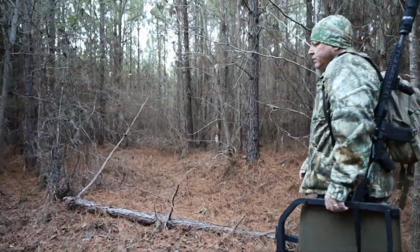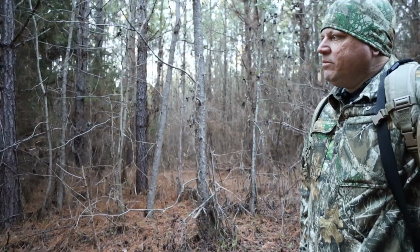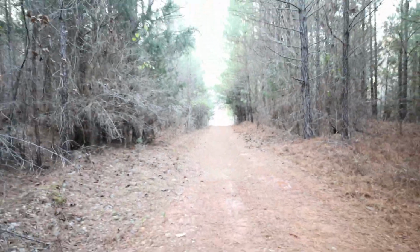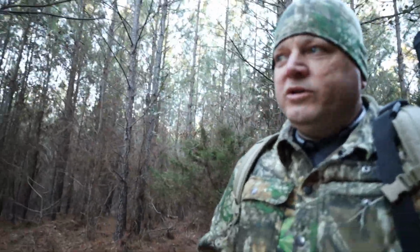Now we're coming into Pig Central here. This is where most of the hogs bed. This is right at the bottom of this hill. Talked about this in a previous video. And they mostly run left and right across this section down here. The wind is up today. It's about 15 miles an hour. And that means that the pigs aren't going to hear us very well, which is good for us.